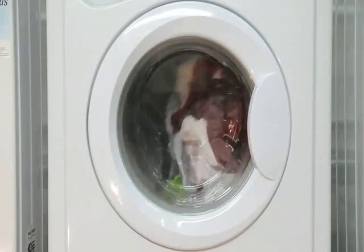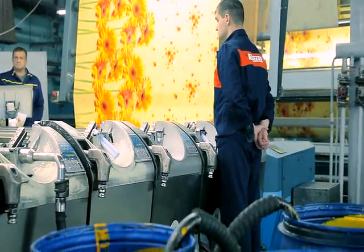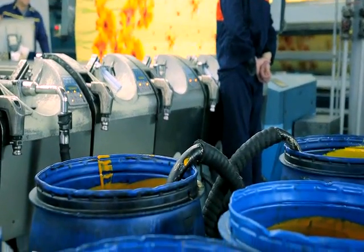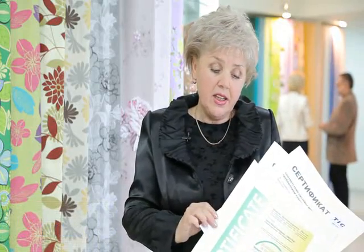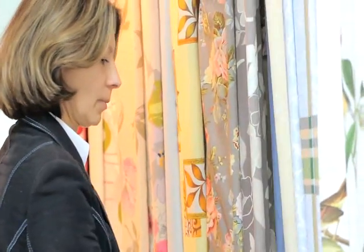But how can highly resistant dye stuffs be related to ecological purity and safety of bed linen? All the products of Tirotex are tested for safety for people's health. This Ecotex certificate is a confirmation of the fact that our goods are ecologically pure.